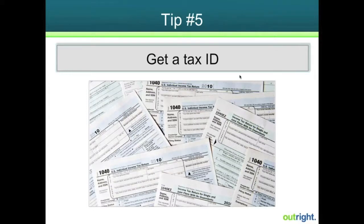A tax ID is really important because the IRS is now requiring more and more documentation for e-commerce businesses. And if you use your social security number, it's then sort of floating out there on these different forms and different documents. And that's really, really not a good idea with all the fraud that's going on these days. You don't want your social security number floating out there with your forms and your paperwork. So highly recommend that you get a tax ID for your business.